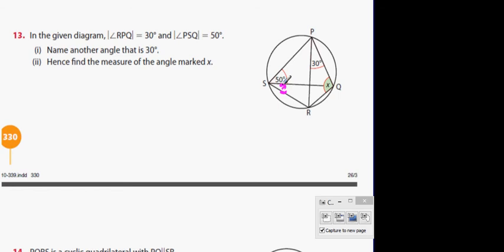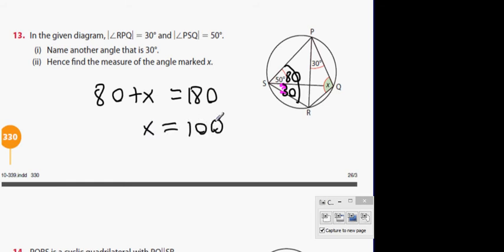Now that we have the 30 degrees sorted, what is the full angle? Full angle is 80. Now, this 80 degree angle plus angle X has to add up to what? Has to add up to 180. Therefore, X equals 100. That's it there, right? Easy when you know how, otherwise quite difficult.